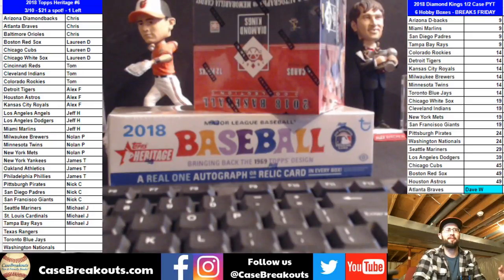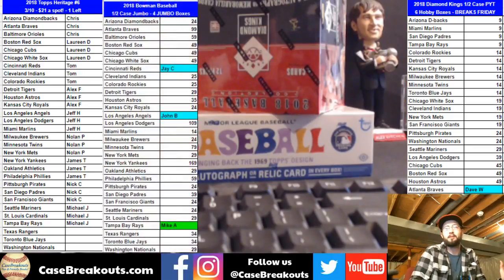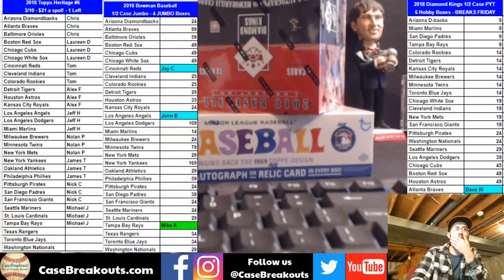Base, yeah, people on it. So there's our half case of the Bowman baseball. We do have third case breaks of the hobby, just so we had a cheaper option on the site. If you're interested in the hobby, most of the teams you see in here are going to be close to half of that. A 1/3 case is 4 hobby boxes.